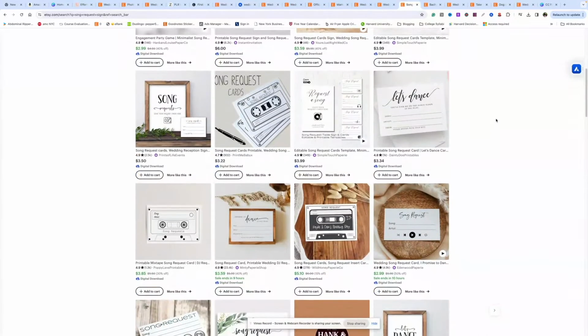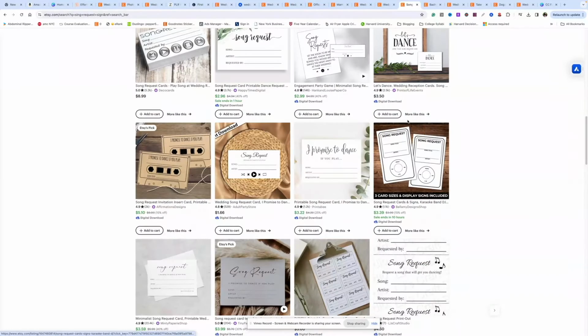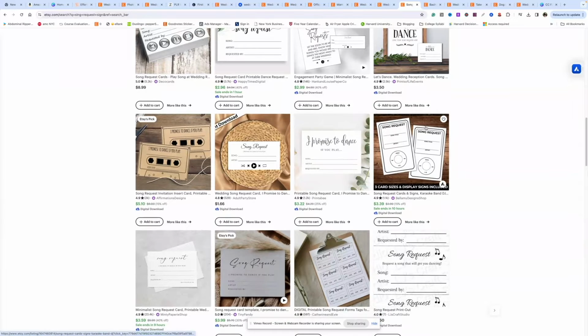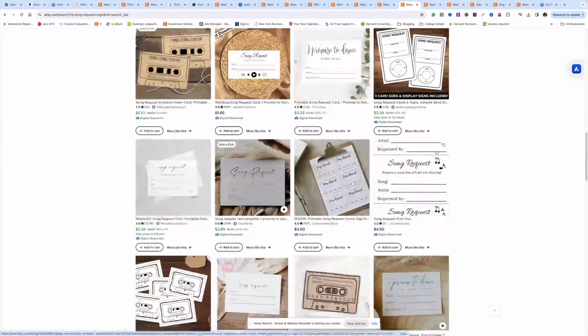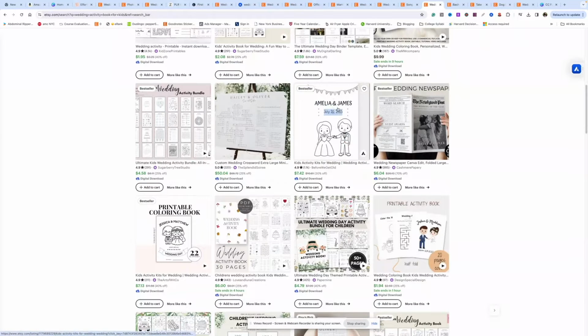Next up are song request signs and cards. Another really easy to make product, so you might as well try it to see if it sells for you. I would make a couple of versions with different wordings, like one might just say song request, another I promise to dance if you play, and so on. Bonus points if you make the cover page customizable.